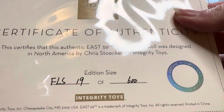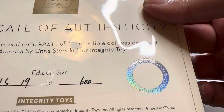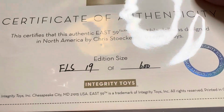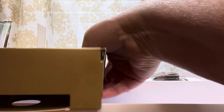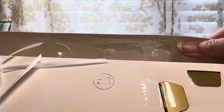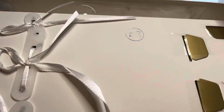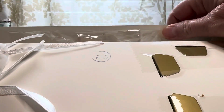And there it is. And then it also comes with a certificate of authenticity. This was a limited edition run of 600, and apparently I got the 19th one. I think that's the lowest number I've ever seen. And then he has on this side, is it this side? Yeah. His stand pieces are, oh, there we go, tucked away over here in the bag.